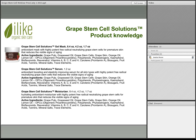It is a weekly product that is applied once or twice a week, and is best when it's followed by the exfoliating polishing scrub. When you exfoliate and remove the dead skin cells, you're prepping your skin to absorb and penetrate your treatment products faster and deeper into the skin. So the treatment products will actually be more effective following the polishing. So I highly recommend that we recommend to the clients that they use their exfoliating scrub first prior to the mask when they're using it as a part of the home regime. And of course, in the professional treatment, the Grape Stem Cell Solutions gel mask will be a part of your mask step.